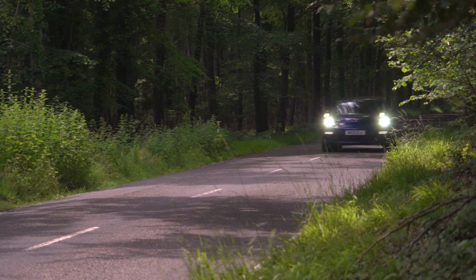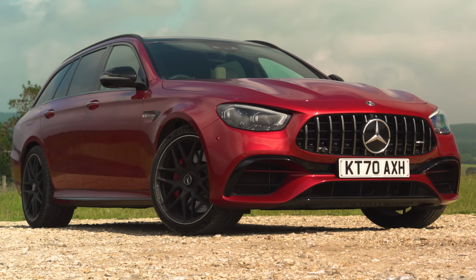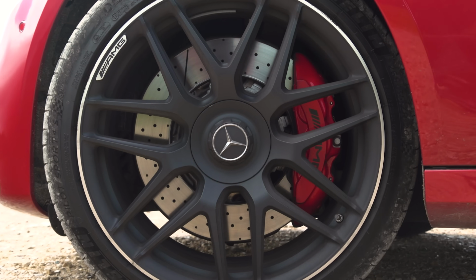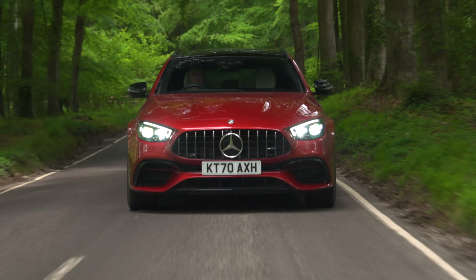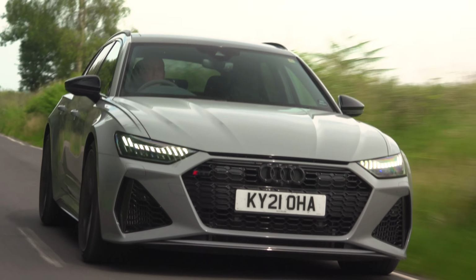This test is about fast estate cars. The Mercedes is the best estate car. It's also very fast. It's not as accomplished technically as this, but I think it's the way. It's more engaging. You have to work a bit harder at it, don't you? Because it's not as low. The Audi I really like. The Audi's the everyday one. Like I say, if you've got a garage full of lots of other stuff and you just want to get about really quickly and semi-discreetly, you go for the Audi.